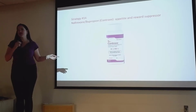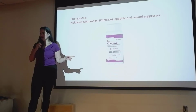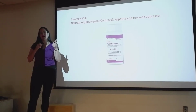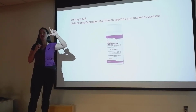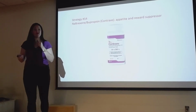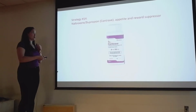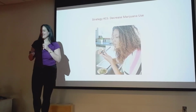This one just got approved in Canada last year, so it's the newest obesity-related drug. One of its advantages is that not only does it work on appetite suppression, it also works on reward. That's, we believe, part of its mechanism of action. So again, not for everyone. I'm not telling you guys what to do. It's really about picking and choosing what can work for you. Number 15.